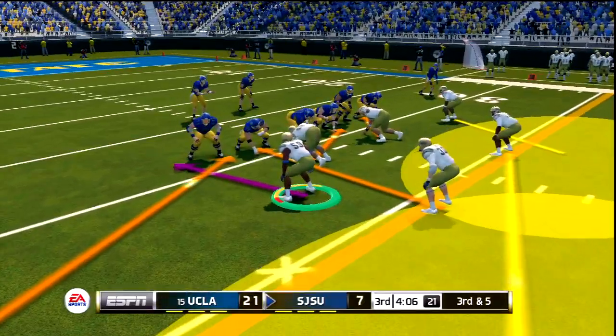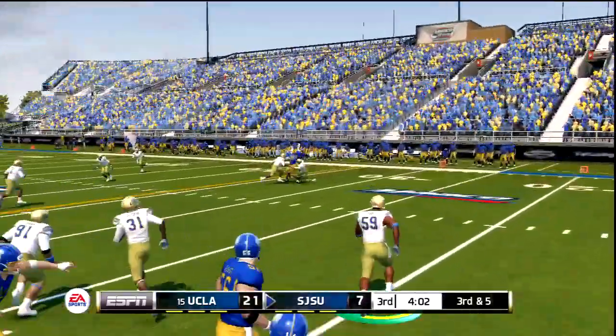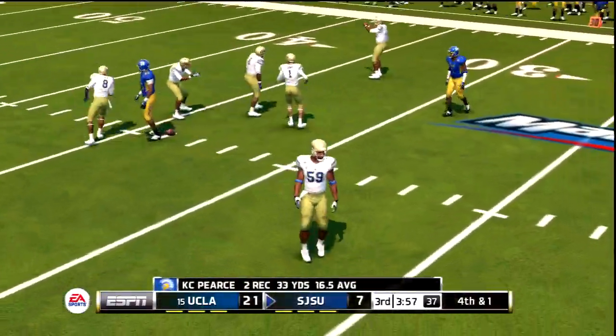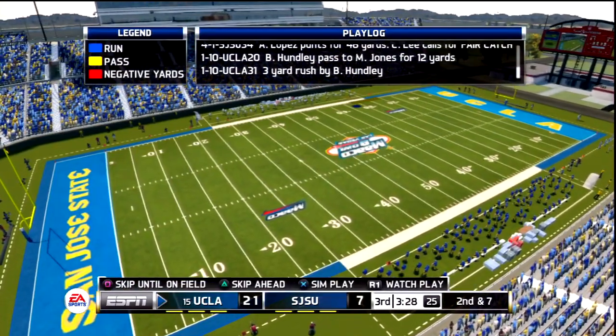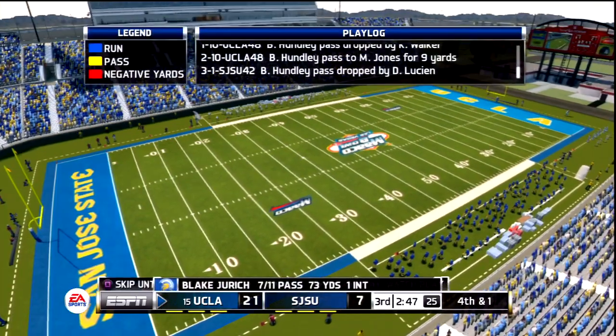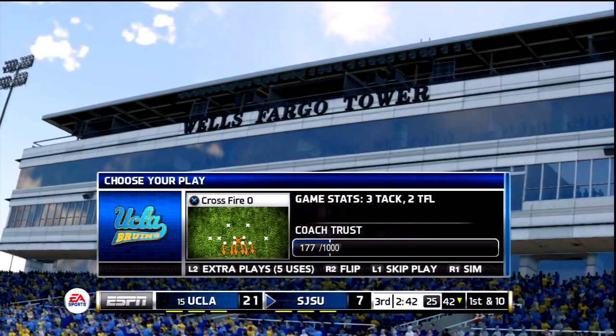Here we go. The blitz is coming on third down. Tate! Oh, they pick him up just in time. But no first down. 21-7 the score remains, and we're going to go see if they can add on to this lead. 14 yards there, 9 more, and a drop. So no points here for UCLA.